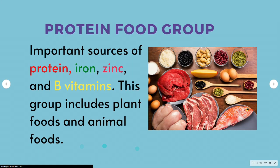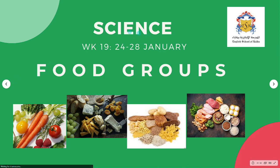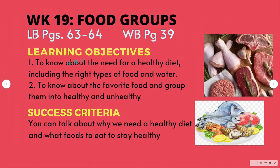Hello, future scientists! You already learned the other food groups, and in this lesson, we will be focusing on meat, fish, eggs, and beans. This group is a protein group of foods that are important for building tissues, cells, and muscles, as well as providing antibodies to fight illness.